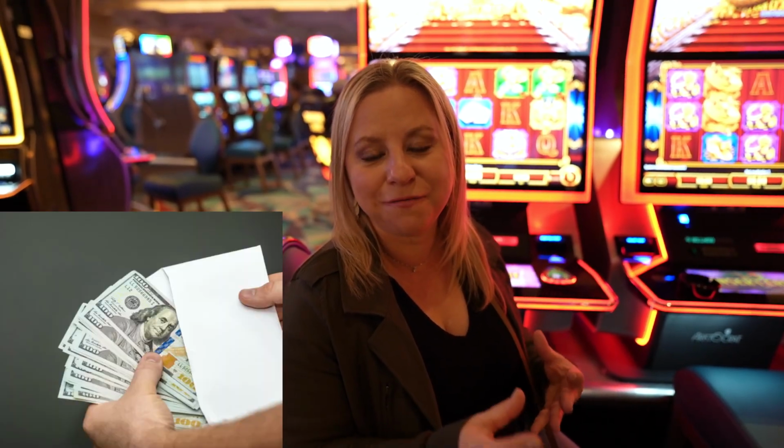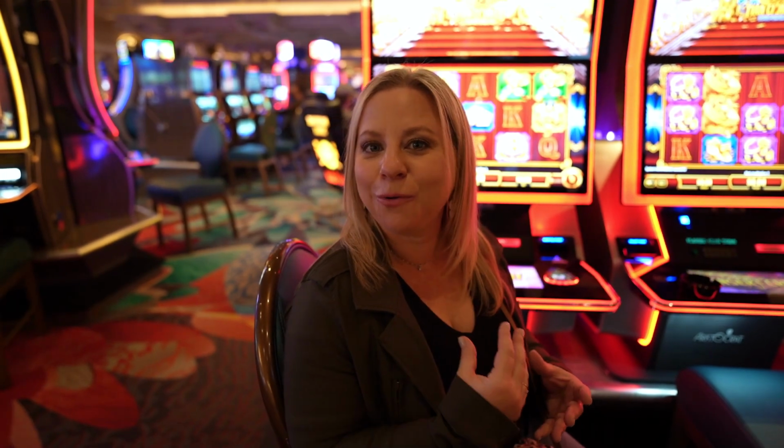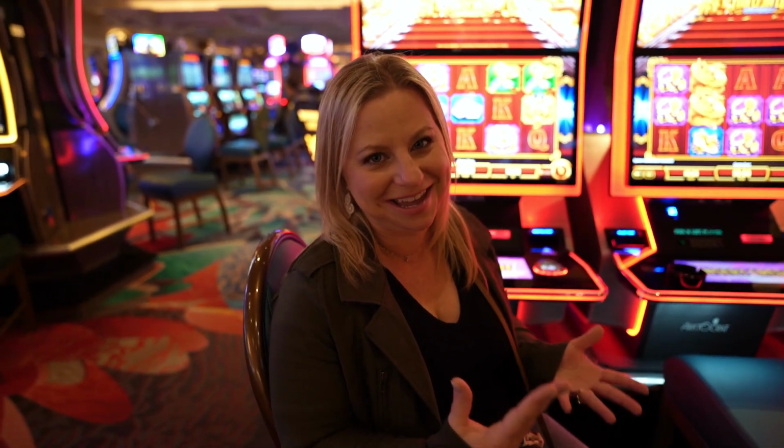So one thing that some people do is have an envelope system. So they'll put a certain amount of money for gambling into an envelope for each day that they are here. And they only spend the money that's in the envelope for that day in gambling. So how much that is for you is really going to depend on how much you want to gamble.